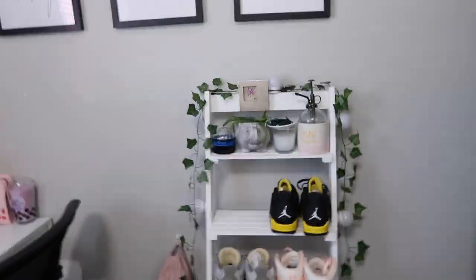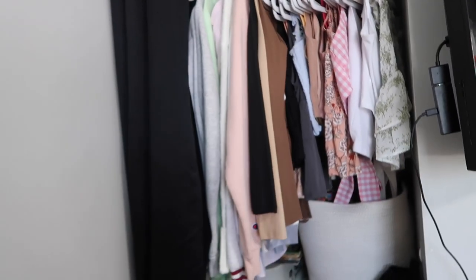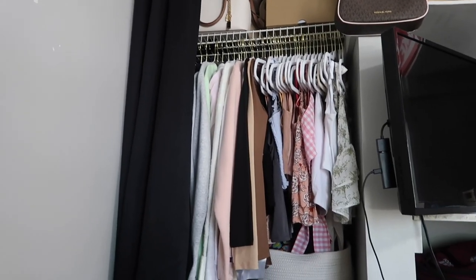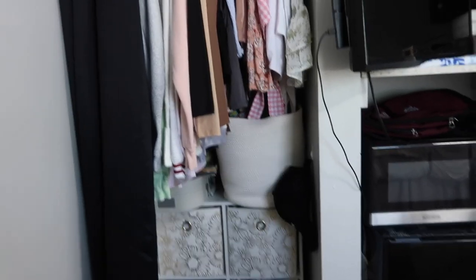So I just have that over here. And then over here, this is actually my closet. And I just put this thing right here to kind of block it. I could leave it open, but I just wanted to cover it to go with the vibe and the aesthetic. But honestly, I may move it because I kind of like all my clothes showing in the cover.